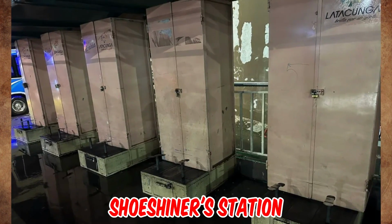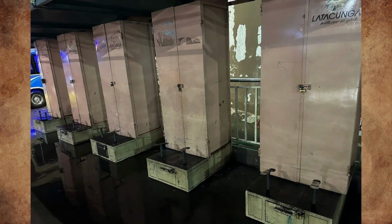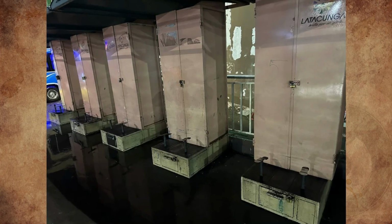These are shoe shiner stations. The larger compartment has a chair, and when you sit you put your feet on the little metal posts with the platform, and the shiner will have a small stool to sit on. The smaller compartment most likely holds different tools and stuff.